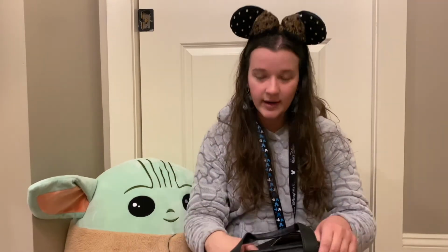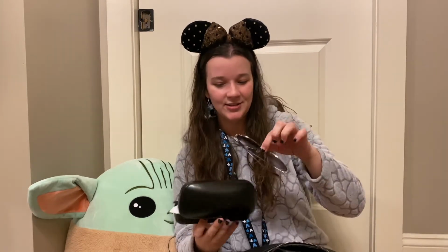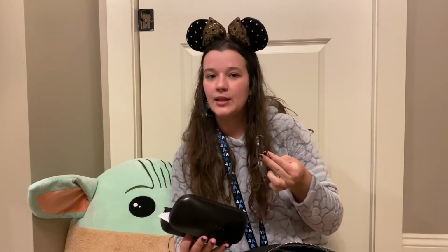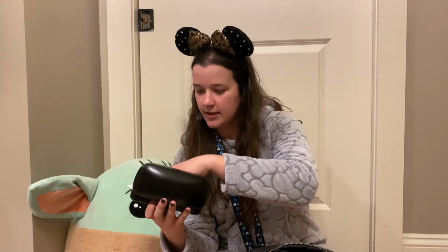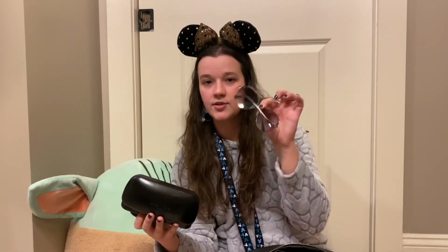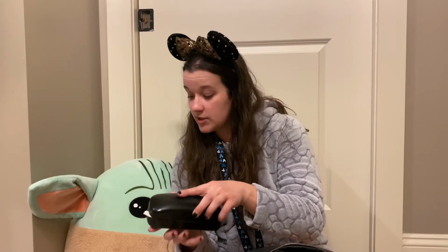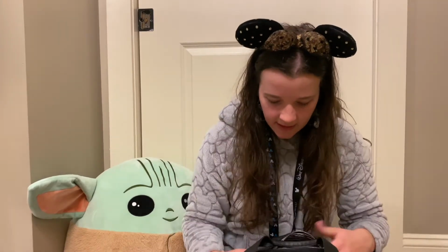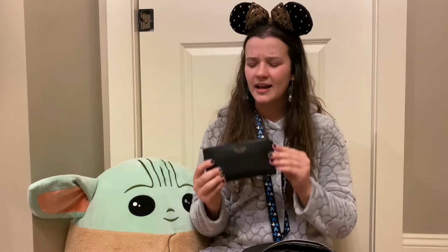So next, what I actually do have, I bring my sunglasses. These are just my little Coach purple sunglasses. I like these because they're super light and they're so thin that they don't really get in the way of the ears, which is very nice. And then of course I have my wallet, again, black. I have a lot of black here.